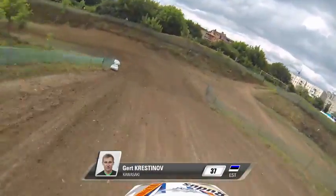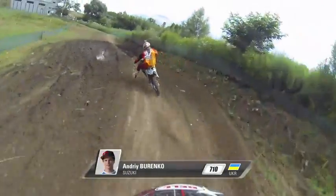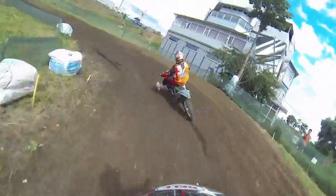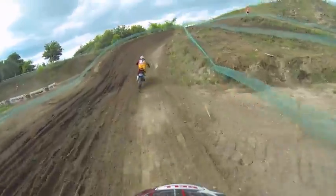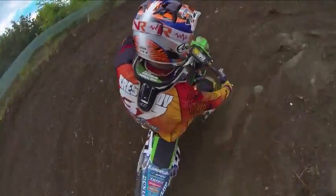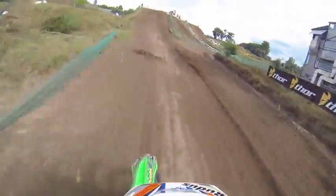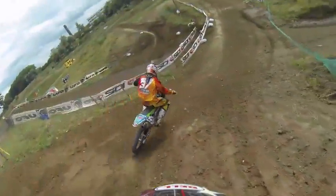Another quite fun jump. You need to take a good line here. This is one of the areas where a lot of time can be made up. Quite tricky. Also, you need to make sure you get a good exit through this corner. And now we have a really slow speed turn. We go fast. First uphill, down the hill.